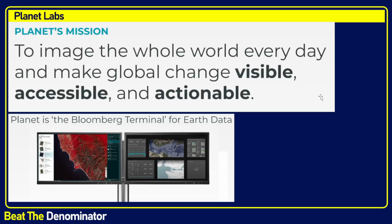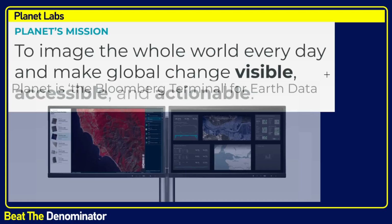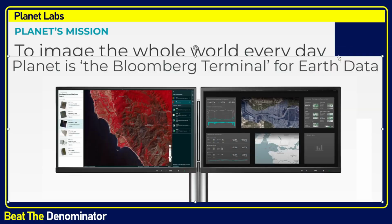Their mission is to image the whole world every day and make global change visible, accessible, and actionable. And they are trying to pitch themselves to Wall Street in the latest annual report by telling us that they are the Bloomberg Terminal for Earth data. Try to talk to the finance people, because as you'll see, this stock has gotten no love from Wall Street.